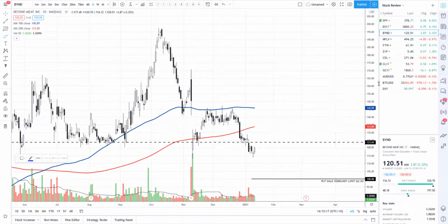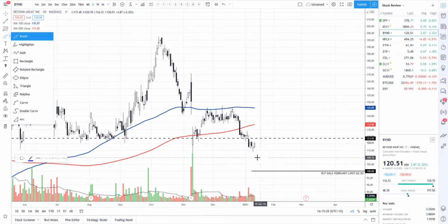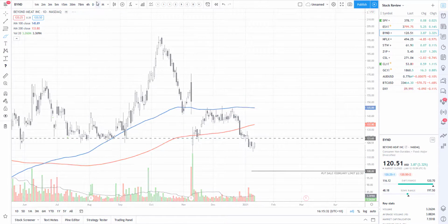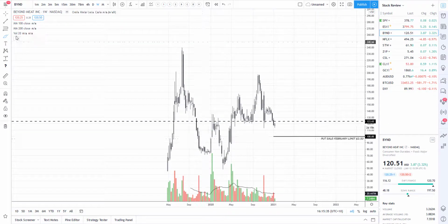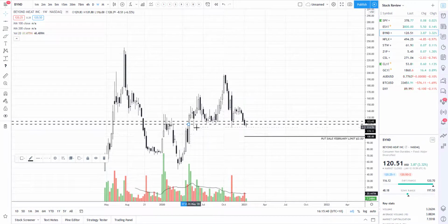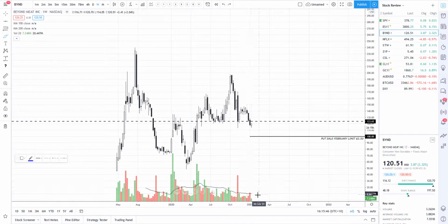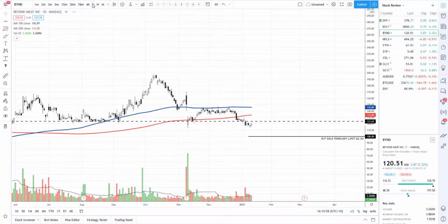Here's Beyond Meat, ticker symbol BYND. Now, we did get into a put sale on Monday in the real life trading room. And right now, we are actually getting a beautiful Morningstar reversal pattern. If you take a look at the weekly chart, we are also at a very delicious support level right now as we speak. And depending on how we close on this one, guys, I am going to be quite bullish. We did get some phenomenal volume last week as we dropped lower, and we've dropped just about 20% in the last month alone. So Beyond Meat does look pretty good right now.